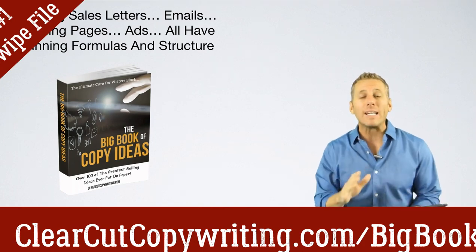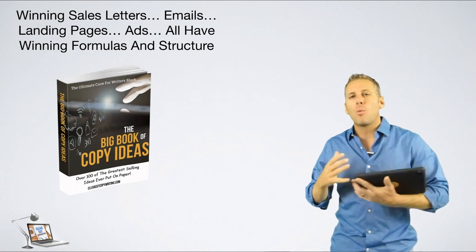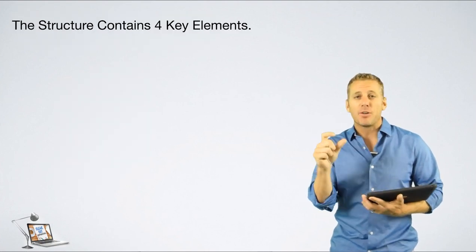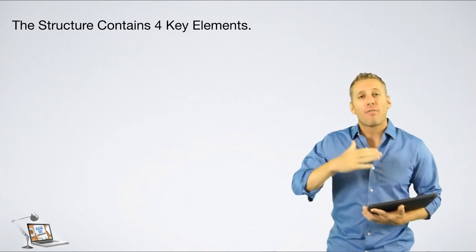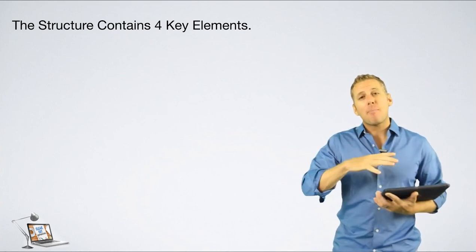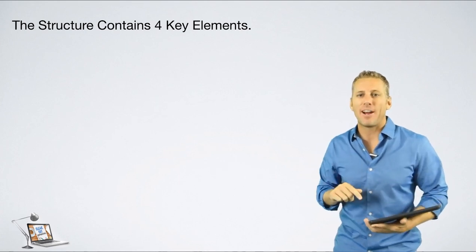This is extremely powerful. So here we go, the structure of a winning sales letter, all right? And the key here is winning sales letters, there's 4 key elements. And these elements are found in every winning sales letter. They may not be in the same order that I'm gonna present them in, but they're always there, all right?